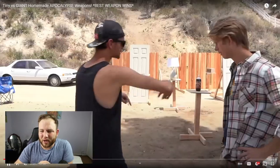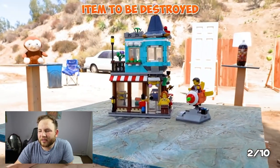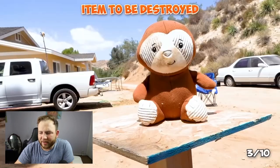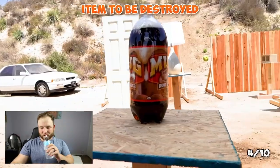So we got two side-by-side. We will be racing to see who could break theirs first. So first, we have an apple. This cute little Lego set, got some nice little flowers, a little guy on a spaceship. Our third item is whatever this thing is. The sloth. It's ugly. The sloth toy. Fourth item, we got some delicious root beer.